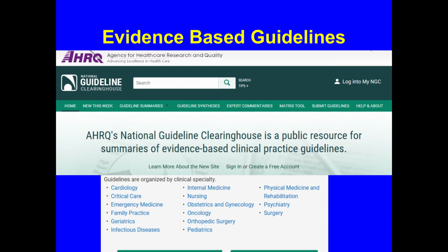The ready access to evidence-based guidelines is an important element that has changed the landscape of being able to do medication use evaluation. The reason is that evidence-based guidelines provide the foundation for whether or not medication is being used effectively in whatever the organization is, large, small, or very small. The question is, are you using it the way the clinical evidence supports?